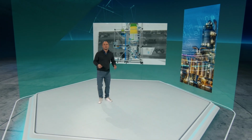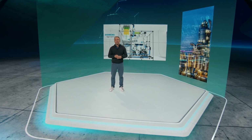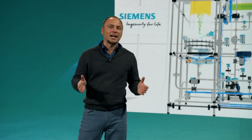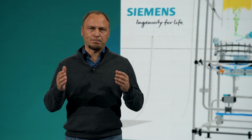Now we will take a typical separation column as an example to show you how to get the most out of your data in the process industries. This unit was simulated with SIMIT and engineered with PCS neo, our web-based collaboration software. And another highlight, now it's possible to transmit data like pressure, temperature, flow, and upload them into the cloud with SITRANS IQ. That means higher transparency of your field devices and the possibility of predictive maintenance.